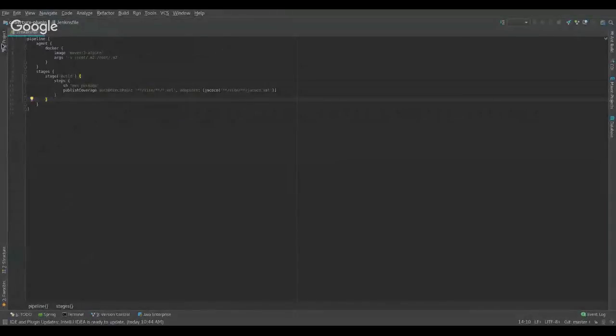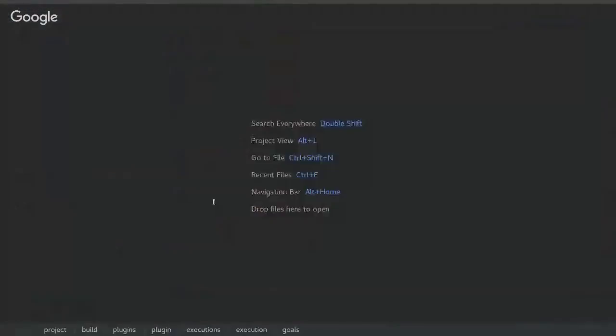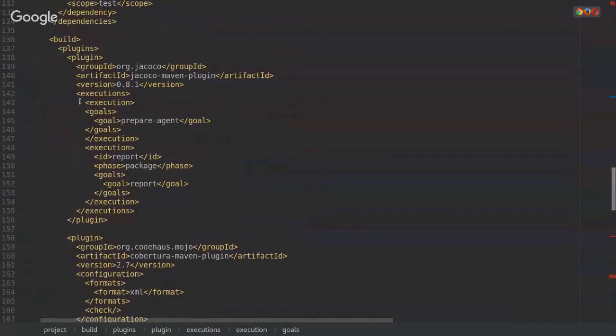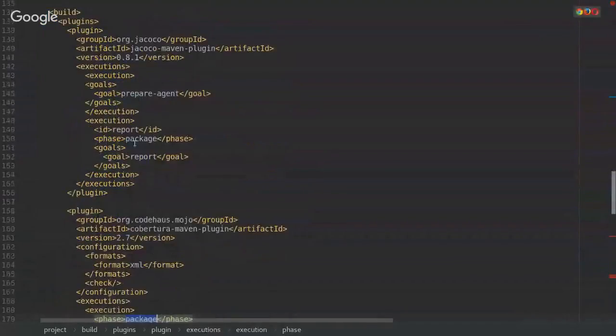So we have configured the report generation in the Maven file. We have configured JaCoCo generation, we have configured Kafka generation. So this tool will generate a coverage report when we reach the package phase.